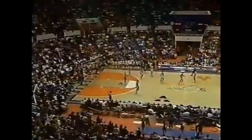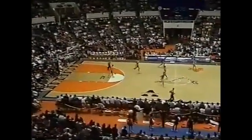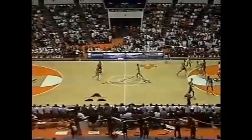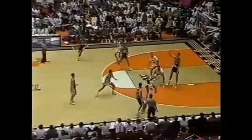He's got 3 fouls, remember, though. There's still 15 minutes and 37 seconds left in this basketball game, and while Virginia has played very well to this point, that foul trouble looms on the horizon as a potential problem.